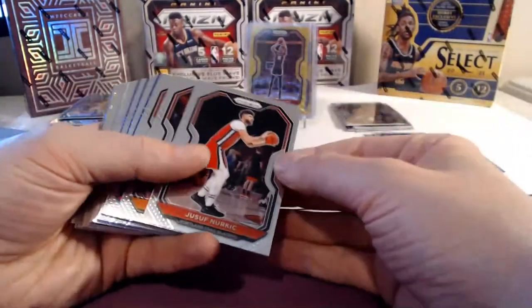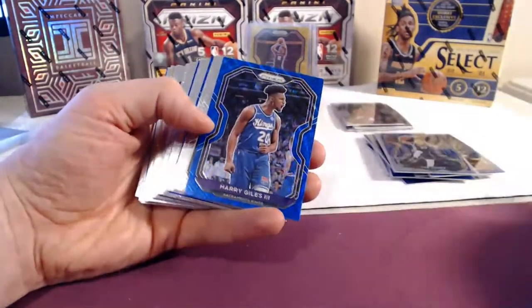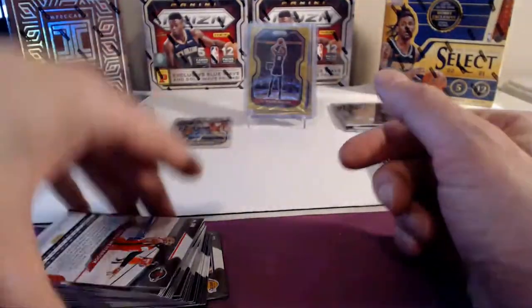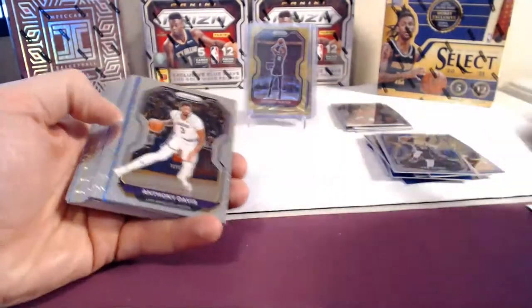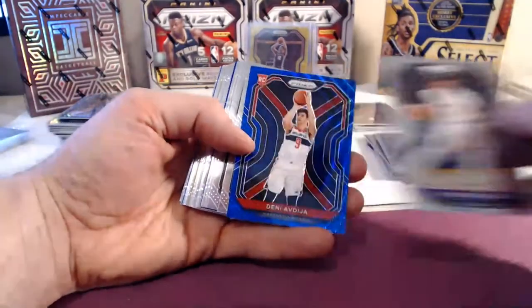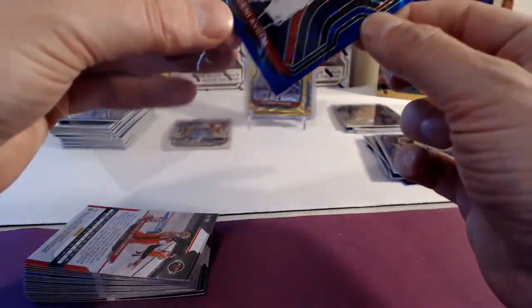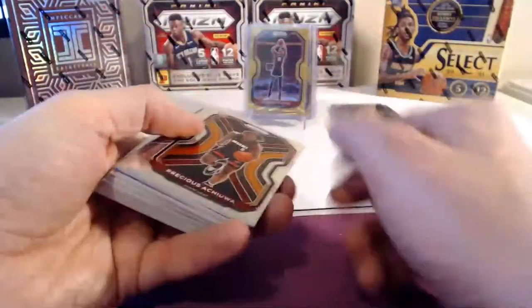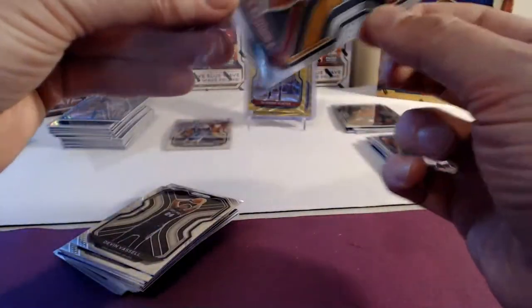All right. Nurkic, Bynes, Lou Williams, up blue, Giles, Kings. Did we pull this one yet? I know I pulled this card so many times in a blue. Avery Bradley, Torrey Craig, Anthony Davis, Blue Cumming, Denny, Wizards. They have pulled this one a lot, but that is a nice hit for the Wizards. And then a Precious. Look at that, three rookies in a row. Precious base.